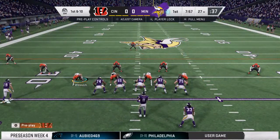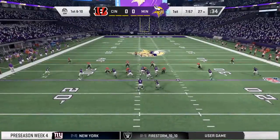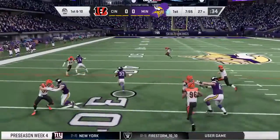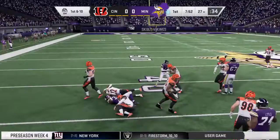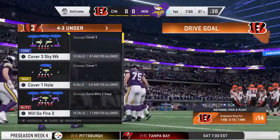Keep it up, defense. Keep it up, guys. Watch the safety creep. Now the first carry for Dalvin Cook. 10 yards on the pickup there, and it'll be second down.